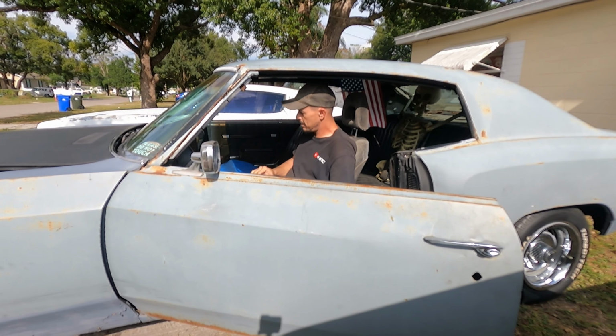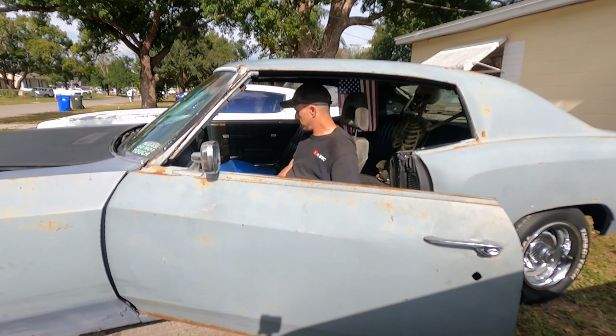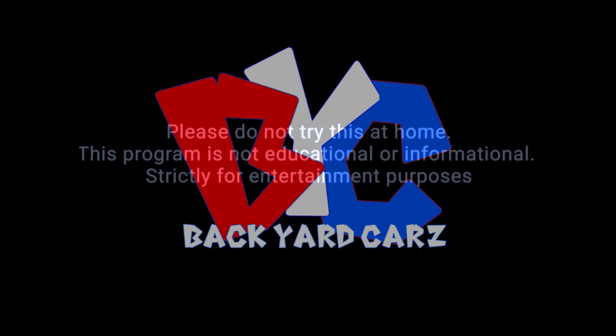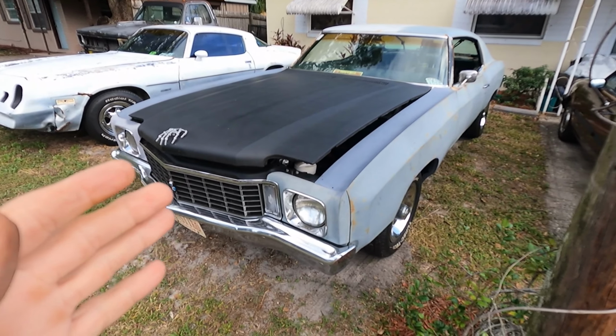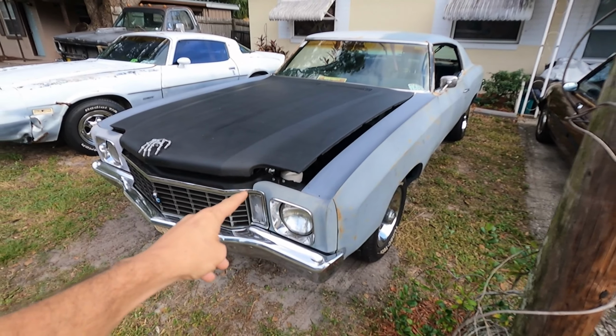Actually, I don't have a steering wheel. It's inside. Oh, let me get that. So I'm actually not going to move it because I don't feel like going in and getting the steering wheel. So we'll just do it like it is.